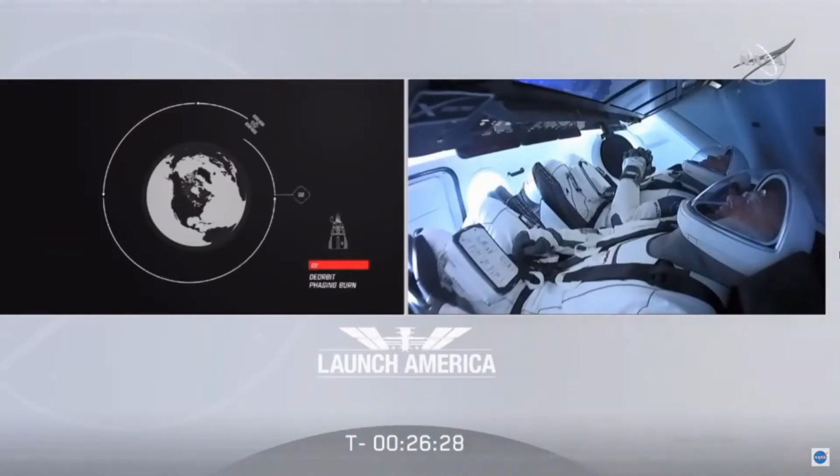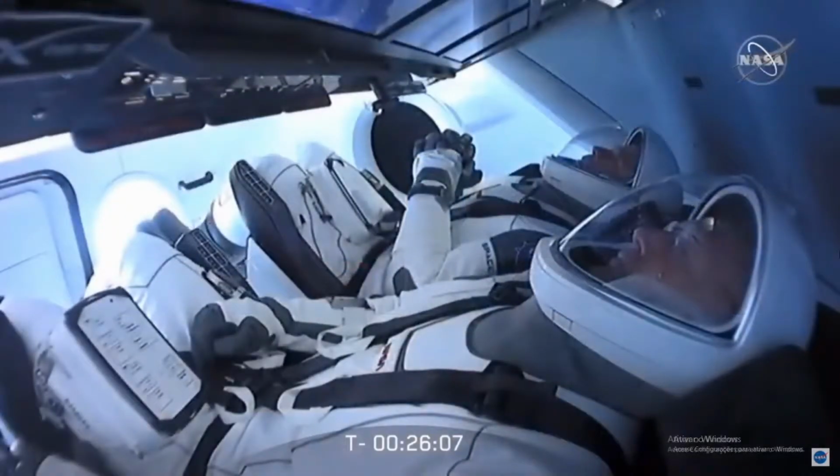That's going to include events like the trunk separation, closing of the nose cone, a deorbit burn, and then eventually as they get into the atmosphere, the deployment of the drogue and the main parachutes, and all of that ends with splashdown right off the Florida coast. At that point, teams from SpaceX will move in with their recovery ship, grab the capsule out of the water, and work to get Bob and Doug out of Dragon after a successful mission in space.